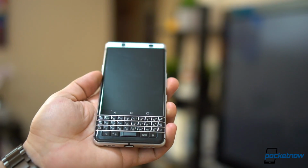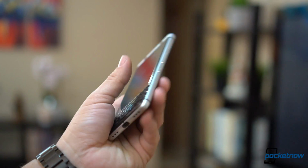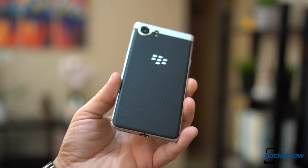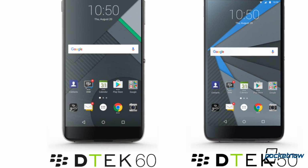For those of you who need a phone focused on content consumption and not really communication, I can totally understand if you feel this device is not for you, because you're probably right, it's not. And if you still do want the software, but on more powerful hardware, there is the BlackBerry DTEK 60.